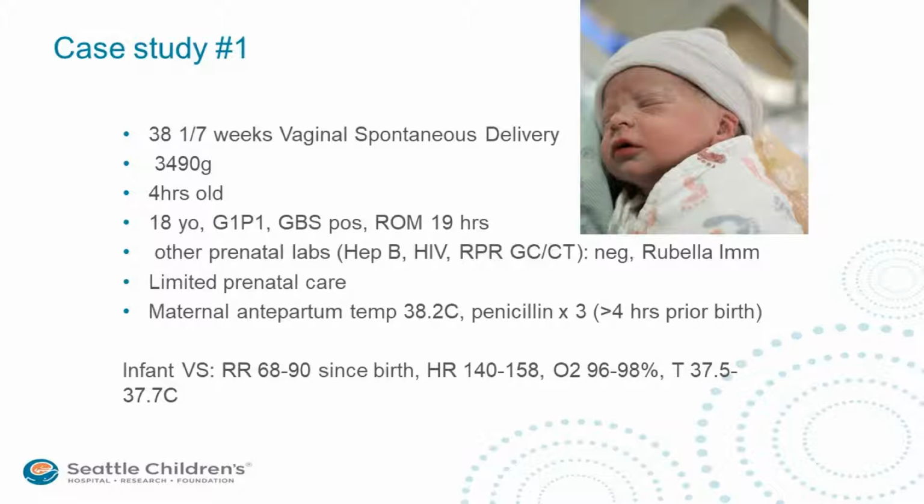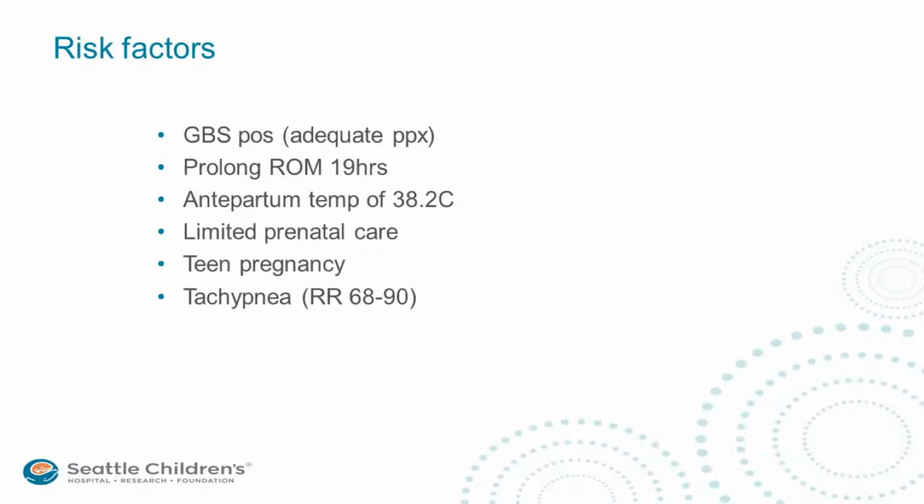Prolonged rupture of membranes, right. What else? GBS status, yes. Maternal temp, yes, of 38.2, that's right. Tachypneic newborn, that's right. So let's see if we got it right. Yep, so you covered pretty much everything. I would also say limited prenatal care, right, and she is G1.